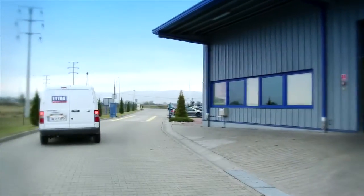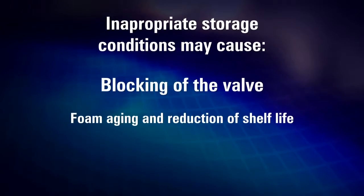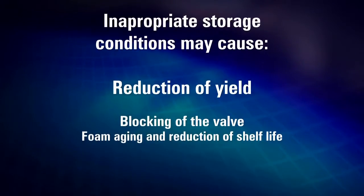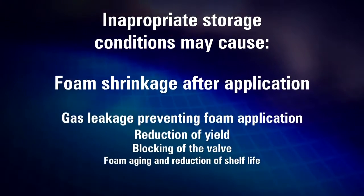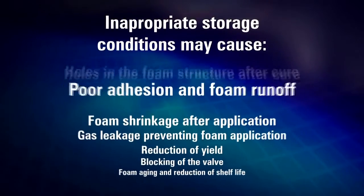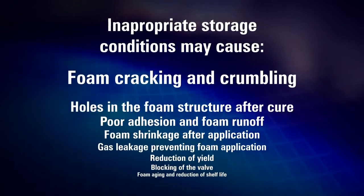Inappropriate transport and storage conditions may cause foam aging and reduction of shelf life, blocking of the valve, reduction of yield, gas leakage preventing foam application, foam shrinkage after application, poor adhesion and foam runoff, holes in the foam structure after cure, foam cracking and crumbling.